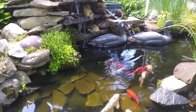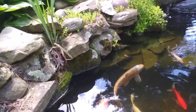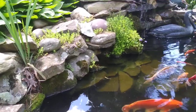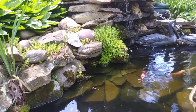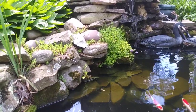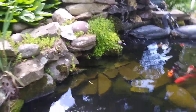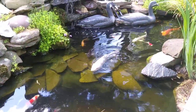That's all the filter stuff over there. See, they really know I'm out here now. And it's funny with the fish. Every year they change a little bit. They get different colors in them. They get a little bigger and they get different colors. And then I got a couple that just don't seem to grow at all. So, alright, hang on. I'm going to move over to the other side of the pond and I'll give you some pictures from there.